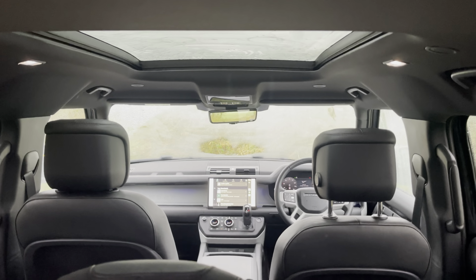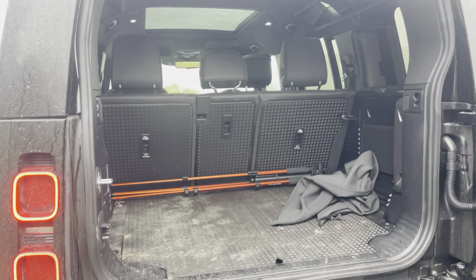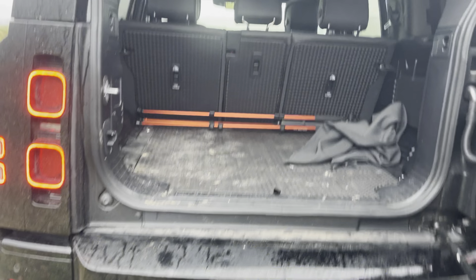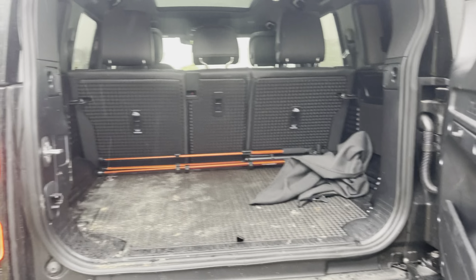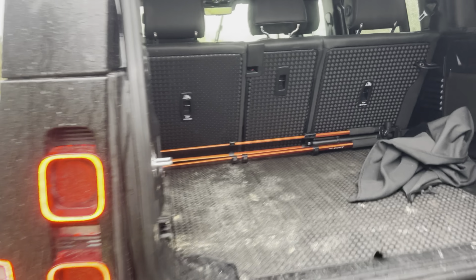Look at that. It is a good car, but for the price, I think they're slightly overpriced. Especially being a 73 plate. It's almost brand new. It's done, I think, 4,000 miles. They are quite expensive, but yeah, anyway, that's the kind of interior of the car.